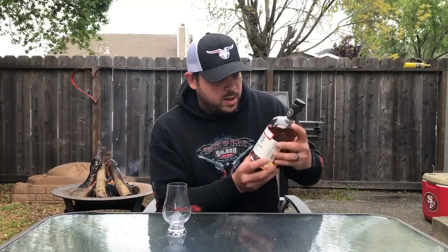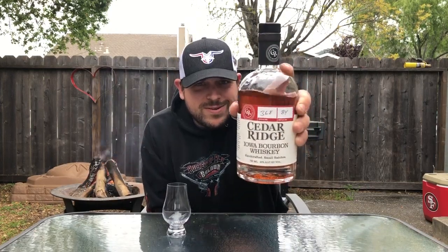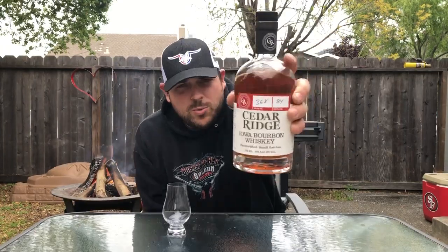So this one is batch number 368, bottle number 84. Show you the bottle there. Cut myself at work a little bit, guys, so don't mind the little Shopkins bandage on my thumb. But cool bottle, pretty interesting bottle.